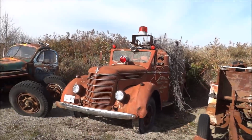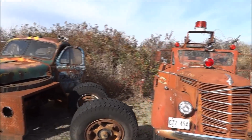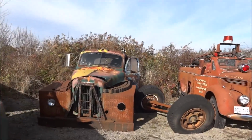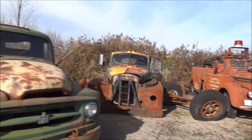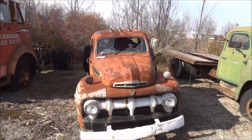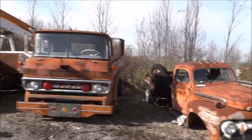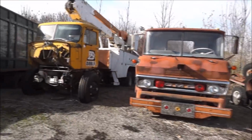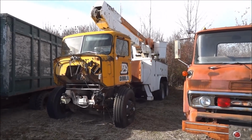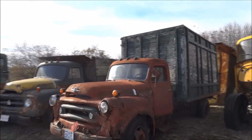Moving next door to the KB is this D Series International. Now, if that grill looks familiar, your eyes and your mind are not playing tricks on you. That is the style that the International designers took cues from when they made the Lone Star truck. That grill is sort of an homage to that. Next to it, got another International truck, another Ford, or actually that's a Mercury. Old GMC cab over fire truck. We got a white corporate cab sitting on some type of modern truck chassis there. I don't believe that's original to the truck or the bucket setup.